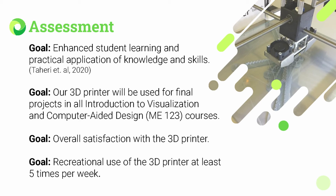Our next goal is overall satisfaction with the 3D printer. To measure this, online surveys will be distributed to library patrons after their scheduled use of the 3D printer. And finally, to increase overall student and faculty engagement, we aim for recreational use of the 3D printer an average of at least 5 times per week by the end of the first academic year after installation. As a measurement, we will use LibCal analytics to calculate the number of times the 3D printer is scheduled for use by an individual not using it specifically for an engineering class project.